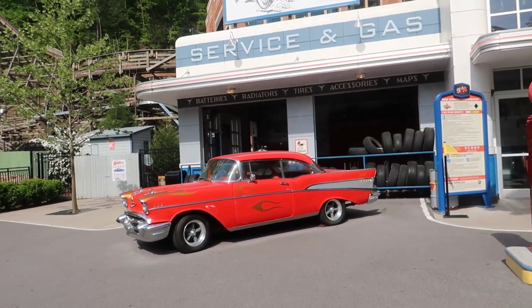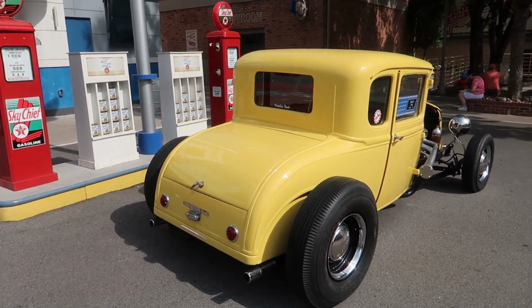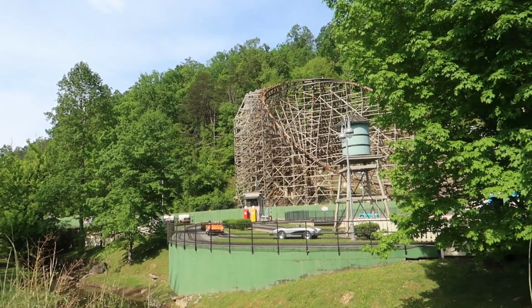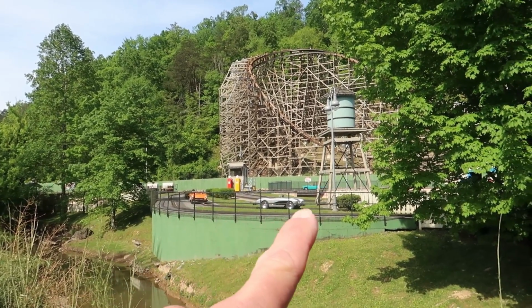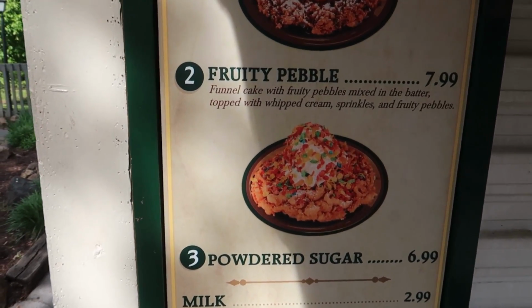You guys, I don't know if you guys know this, but I like old cars. Another '55. Yeah, a little rumble seat in the back too. Look at Lightning Rod in the back there. Also, there's a little motor speedway here. How much fun is that? They have Fruity Pebbles funnel cakes. This is a new addition this year, they told us.